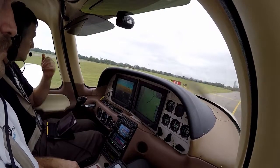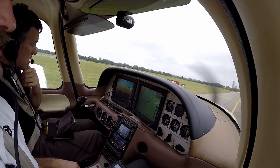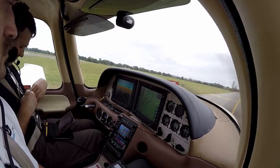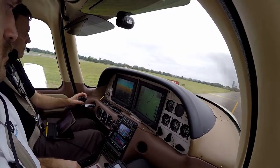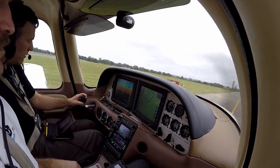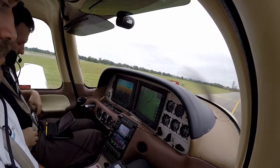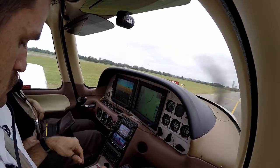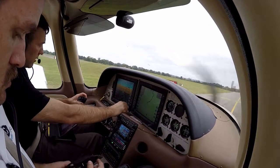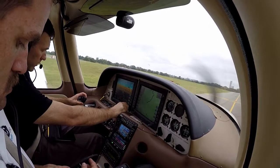Riverside Tower, Sky 721 Charlie Tango, inbound on hard nav 19 right. Sky 721 Charlie Tango, Riverside Tower, roger. Riverside Tower, Cirrus 8139 Victor, number 1, 19 right, IFR. Cirrus 8139 Victor, Riverside Tower, fly runway heading, runway 19 right, cleared for takeoff. Cleared for takeoff, 19 right, runway heading, 39 Victor.